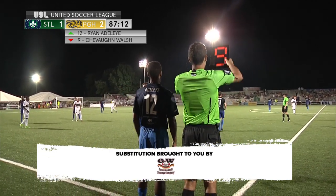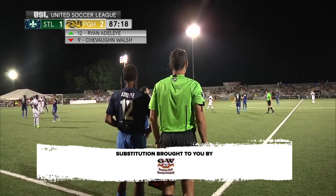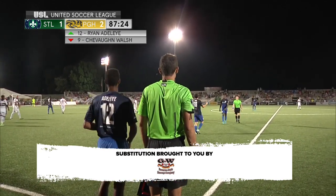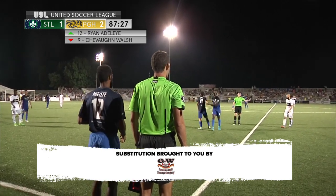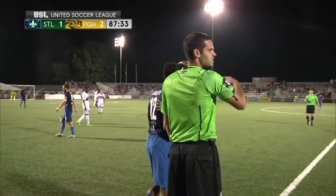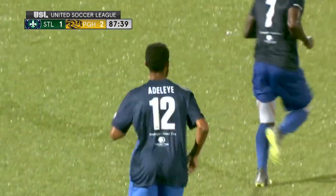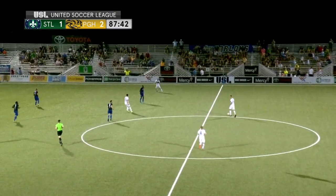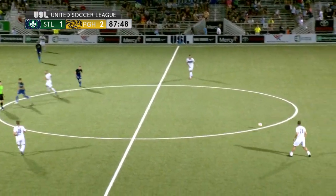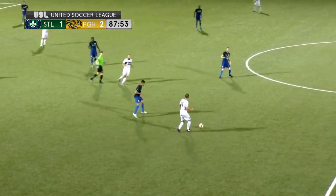And Ryan Adelaide, they go defense. Comes in for Chevy Walsh. Makes sense. Either Herzog or Walsh comes out, gets some rest, leave a lone striker for target play, and then they bulk up the defense. That's strategic, that's smart. This is the way that they're going to play out the next few minutes. So Ryan Adelaide checks into the game, his second on the season. He has been coming back from injury this season. Played 34 minutes previously in his lone game. Majority of Ryan's career has been played in Israel.